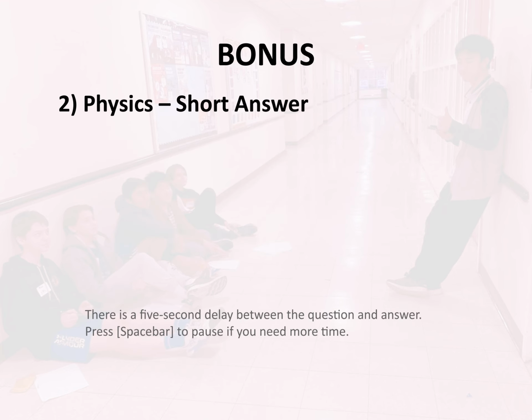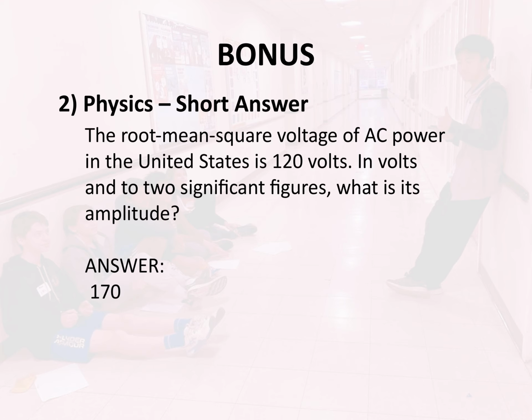Bonus 2. Physics, short answer. The root mean square voltage of AC power in the United States is 120 volts. In volts, to 2 significant figures, what is its amplitude? Answer 170.